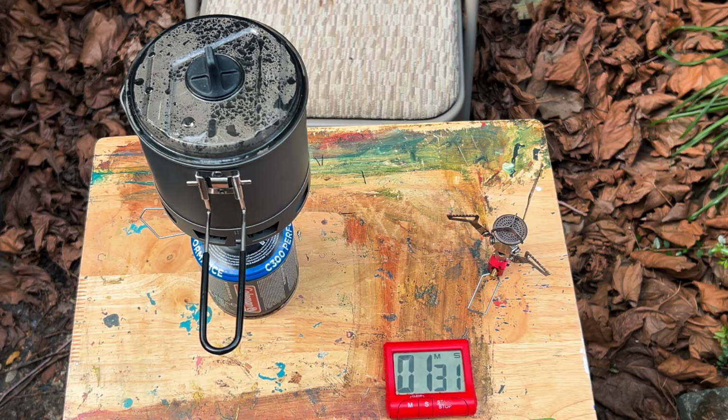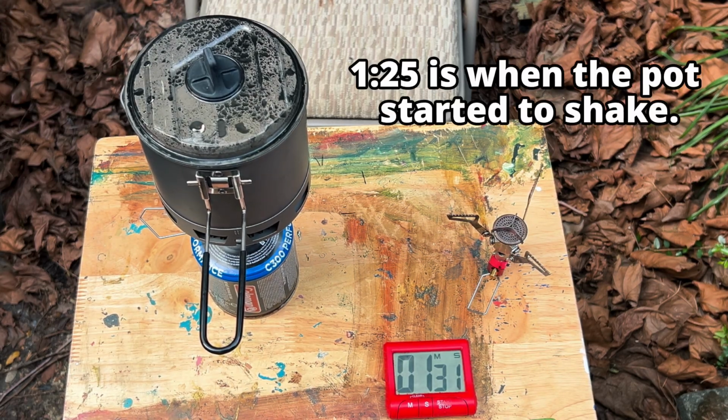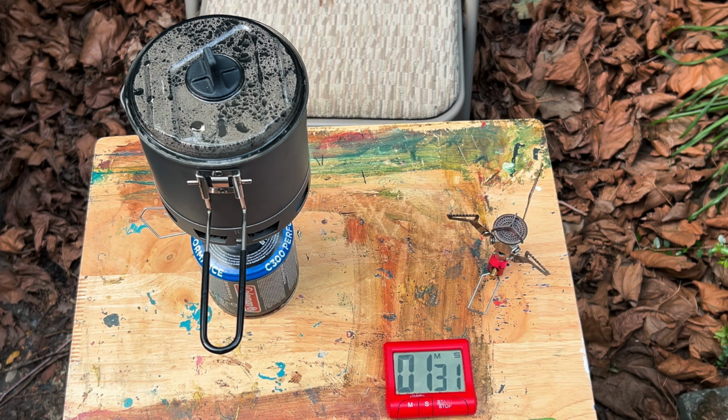Because I was expecting more like 2 minutes, and that was, I would say, rolling boil before 1:31. I'll have a look at the footage, but when it started rocking, that was definitely a few seconds before that, so that's pretty good. Whereas last time I tried it, which was a colder day I suppose, it was 2 minutes.